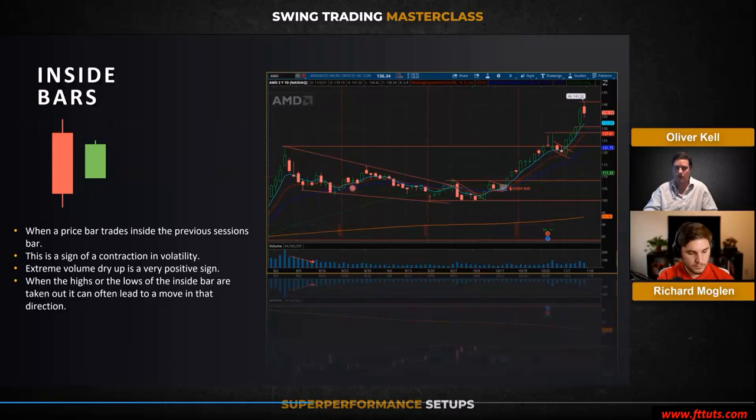So I'll show you an example here in AMD. We had the wedge pop here. We then pull back. This is a bull flag, and this is actually a wick play as well. So there's a wick play here, but it's an inside bar. And when we take it out, that's the trigger. You can see this led to a massive move here. But that's an inside bar.